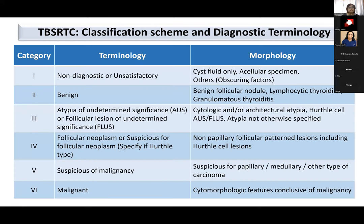So let's understand the Bethesda terminology. There are six categories. Number one is non-diagnostic or unsatisfactory. Number two is benign. Number three is atypia of undetermined significance, called AUS, or the other name is follicular lesion of undetermined significance, that is FLUS. The fourth category is follicular neoplasm or suspicious for follicular neoplasm, also called FN or SFN. Then the fifth category is suspicious for malignancy, SOM. And the sixth category is frank malignant.